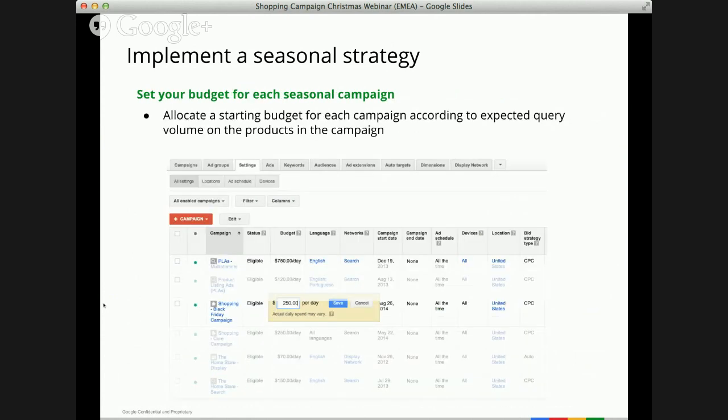Last but not least, you'll set your budget. And again, make sure you're referring back to the planning your team did in September to understand which campaign is being accorded what expected query volume and how much daily budget it should get, so that you're not limiting traffic, but also so that you're not spending all your budget too early in the season.